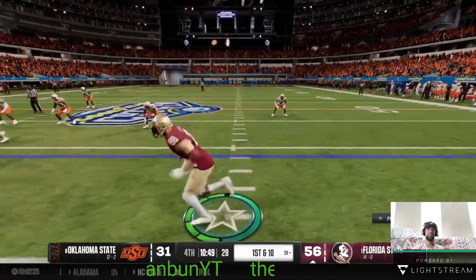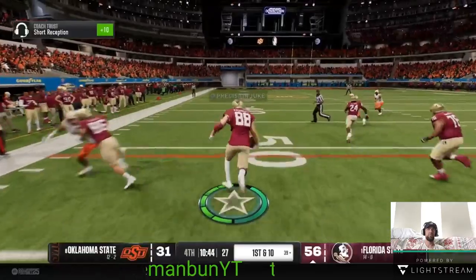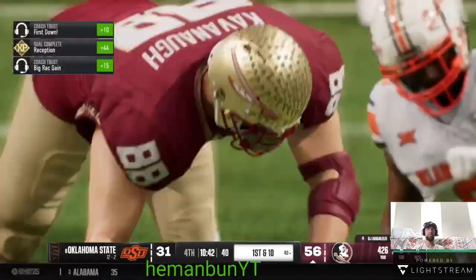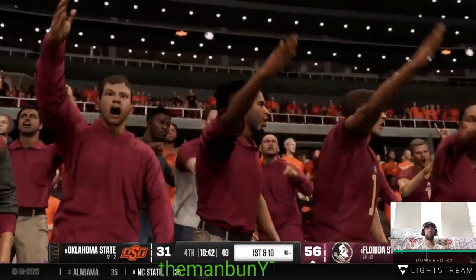Pre-snap motion from the receiver. A pop pass on the jet sweep. Into the clear. It's a sprint. They bring him down, but not before a huge gain. Moves the ball to the 4-yard line.